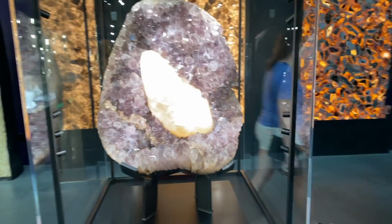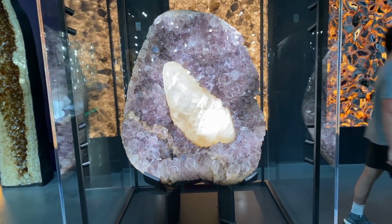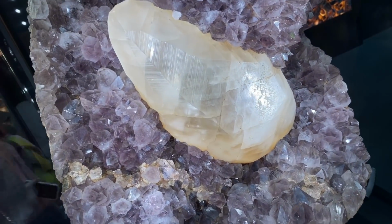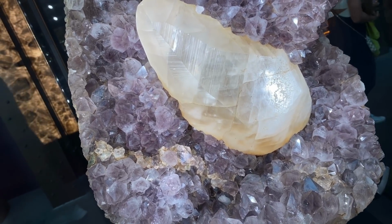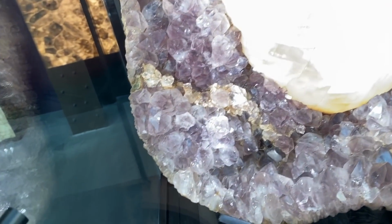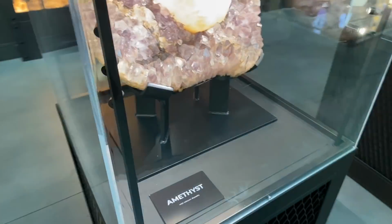Is that weird? So this one is one of my favorites. The light does not do it justice. Put in the camera. Huge calcite crystal there. But I love this strip going through, and it goes all the way to the side. I think it's been repaired, maybe naturally, and then healed, but maybe not.